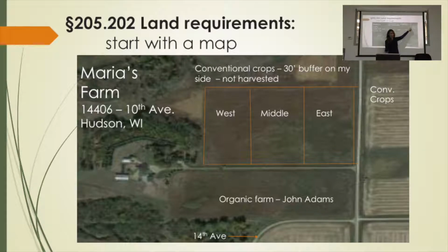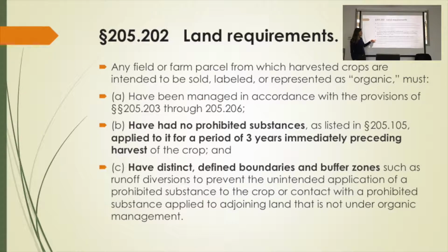Like, here's a road. Good, back to the road question. Across the road, conventional crops. Typically, a road is enough of a buffer. Buffers are all over the board on how big they need to be. All the regulations say is sufficient to prevent contamination. So there's a rule of thumb out there that 25 feet is what you need, but there's nothing written in the regulations that says you must have 25 feet. Sometimes they're this wide, sometimes they're 100 feet. It's very variable. Yes?